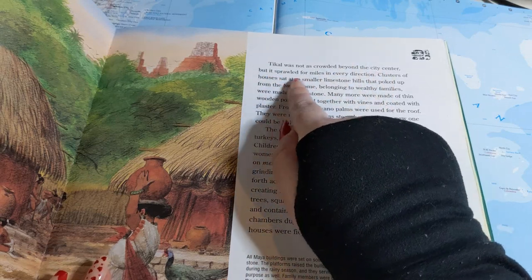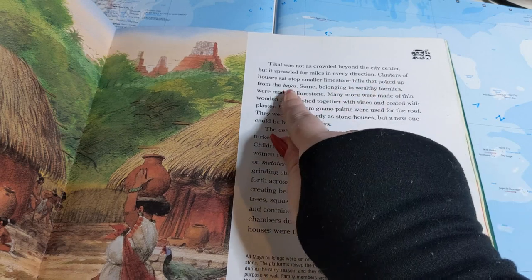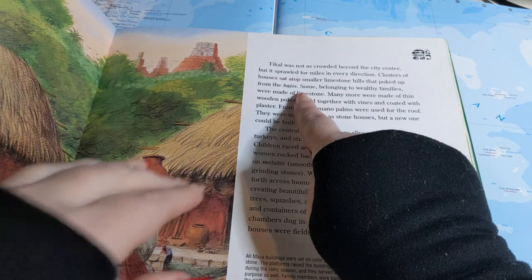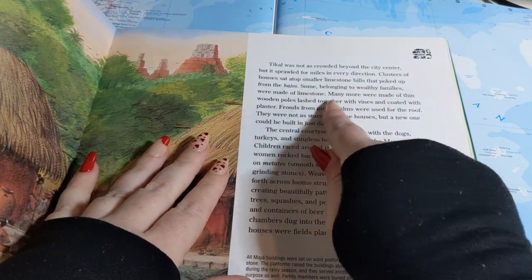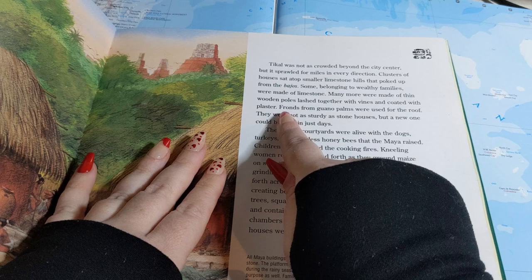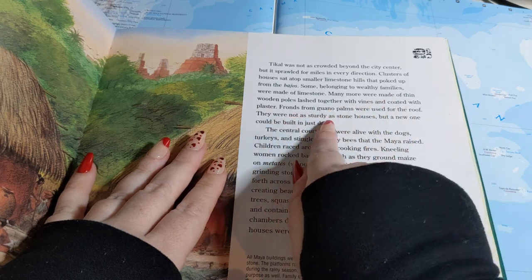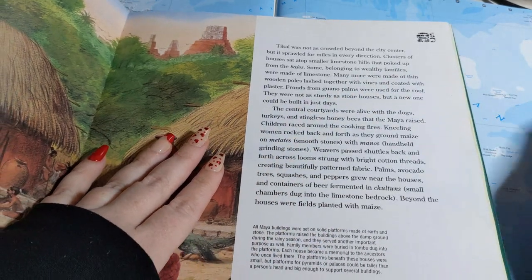Tikal was not as crowded beyond the city center, but it sprawled for miles in every direction. Clusters of houses sat atop smaller limestone hills that poked up from the bajos. Some, belonging to wealthy families, were made of limestone. Many more were made of thin wooden poles lashed together with vines and coated with plaster. Fronds from guano palms were used for the roof. They were not as sturdy as stone houses, but a new one could be built in just days.